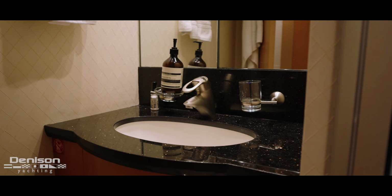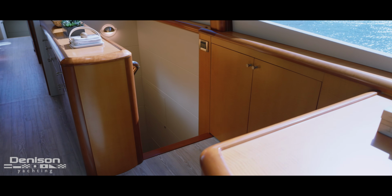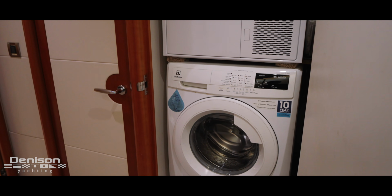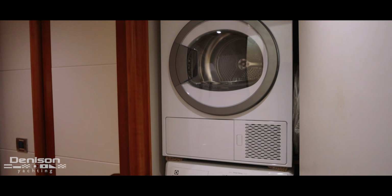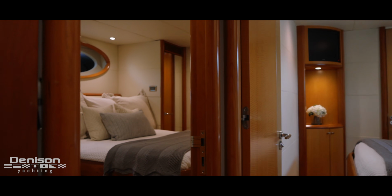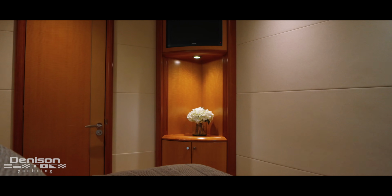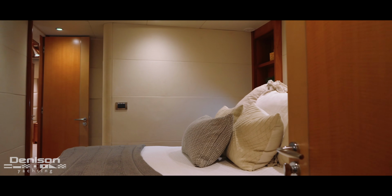Let's run back up to the salon and down the second set of stairs and check out the other guest accommodations. Down these stairs, we've got a nice foyer. There's a second washer dryer, which is really important to have on board because you've got enough staterooms that it justifies having this space. Forward of the foyer, we've got 2 mirror image staterooms on the port side. You've got a good sized berth, nice hanging locker, a little TV to keep you occupied in inclement weather or when you're winding down at night, and your private ensuite located just forward.